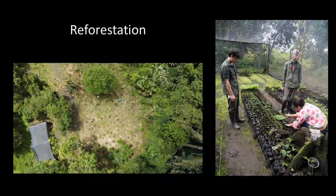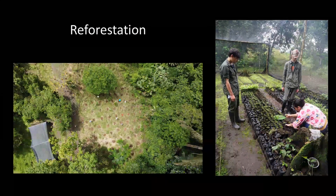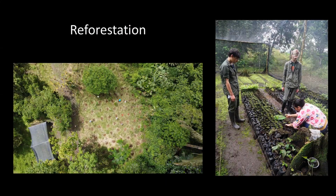We also undertake reforestation projects. So Anelio has donated part of his land adjacent to the reserve for this plantation. It's very hard work, reforestation. It seems easy in the cities, but outside in the wild, it's very hard. A lot of invasive species, so it's a long work.